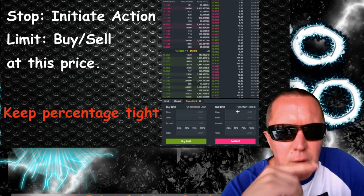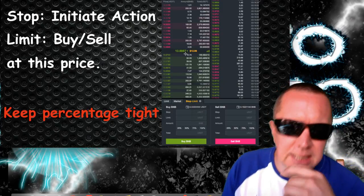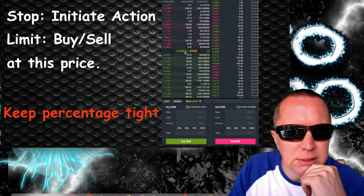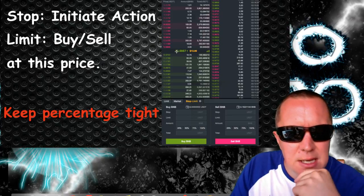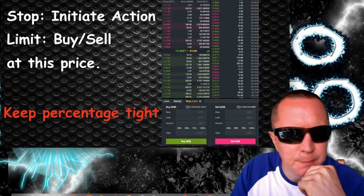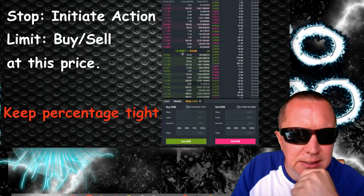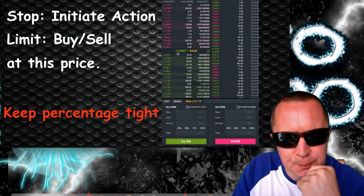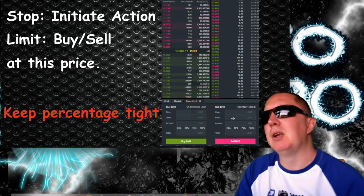So we can see that this coin at the moment in the center here is $13.98. So I buy, say, $1,000 worth at $13.98. Now I don't want to suddenly have the market crash and lose a whole ton load of money, okay? So what I might say in the stop limit is, when the price falls to $13.95, initiate an action. That action may be to sell all of my coins at $13.90. So if the price suddenly takes a plunge, I've got a stop limit in place that's going to stop me losing too much money. So I'm only going to lose a certain percentage.